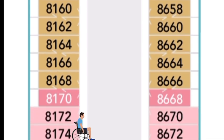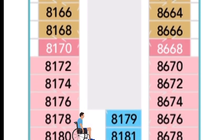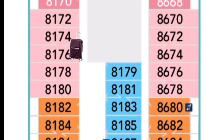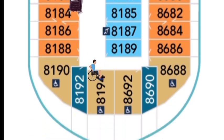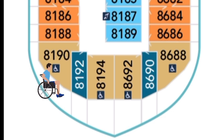The only time it became a little bit tricky was on the first day and the last evening when everybody's suitcases were out in the hallways. This did make it a little bit trickier to navigate the halls, but all in all, we were still able to get through. Now let's tour the actual stateroom.